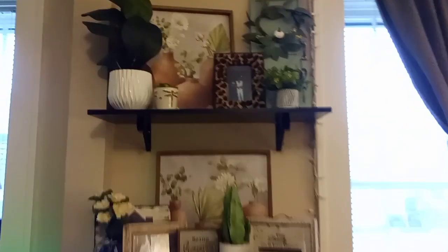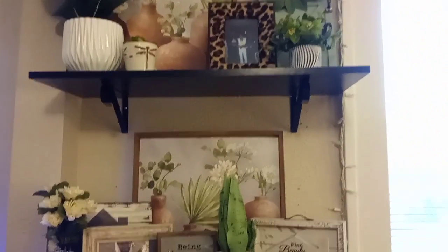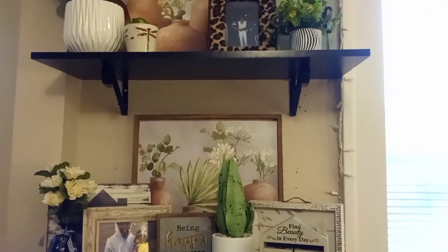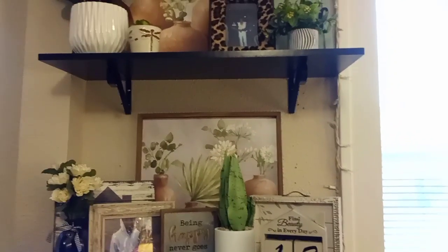Okay, so these are my shelves that I am talking about. They've been up here for a while. I like to rearrange my home, that's just how it is. If you don't have money to go out and always buy new decor, I just rearrange and it makes it just feel like everything's new.